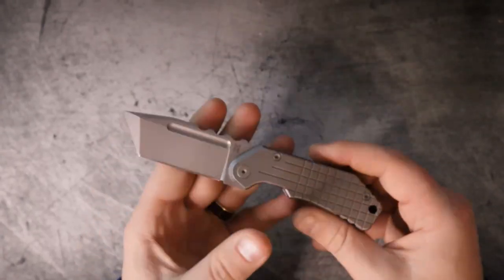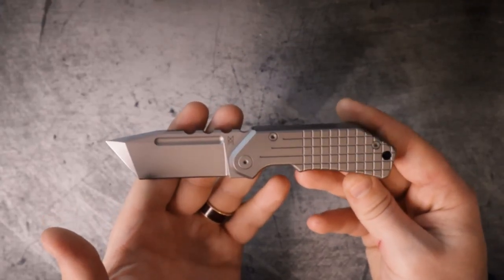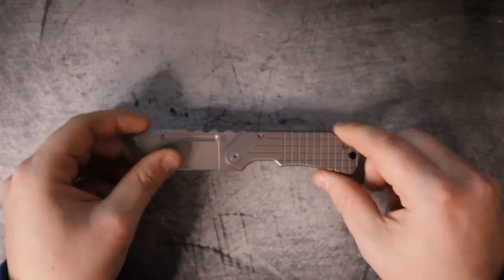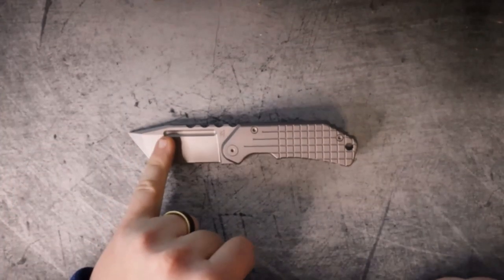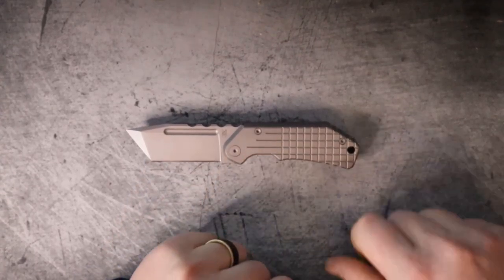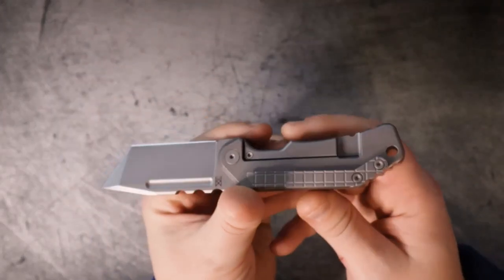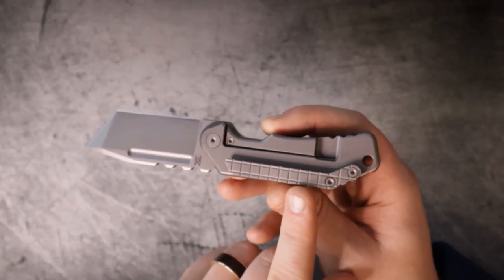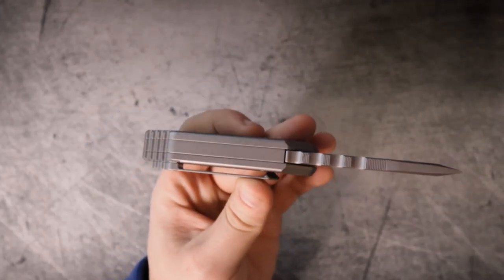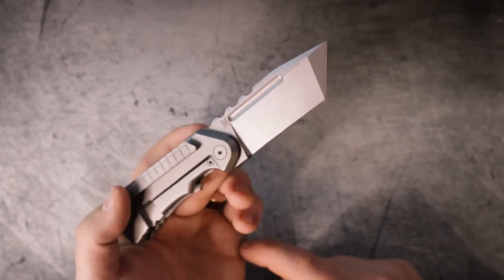Now that I've gotten that out of the way, the materials is heavily based on what it costs. And what does this cost? Well, it costs around $300. What do you get for your $300 in the material range? Well, the blade is CPM D2. Full titanium handle scales. It's a frame lock with a milled titanium pocket clip, full body length titanium backspacer, and really, really aggressive tanto design.